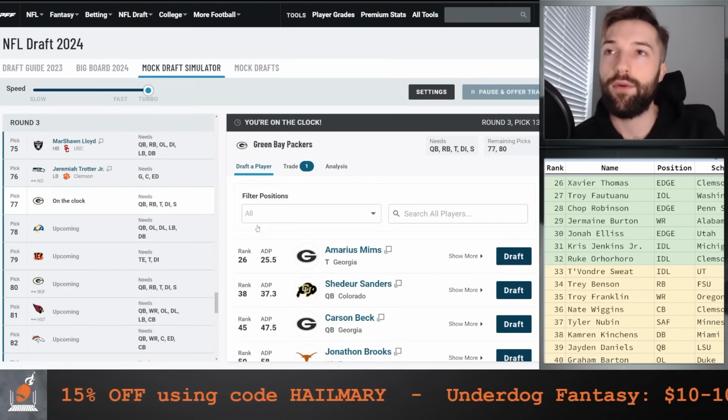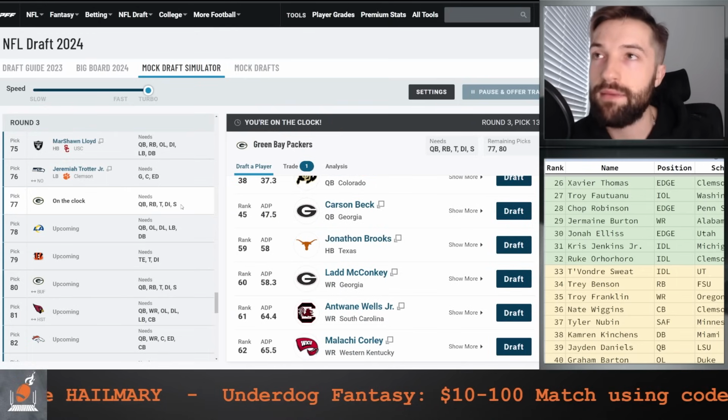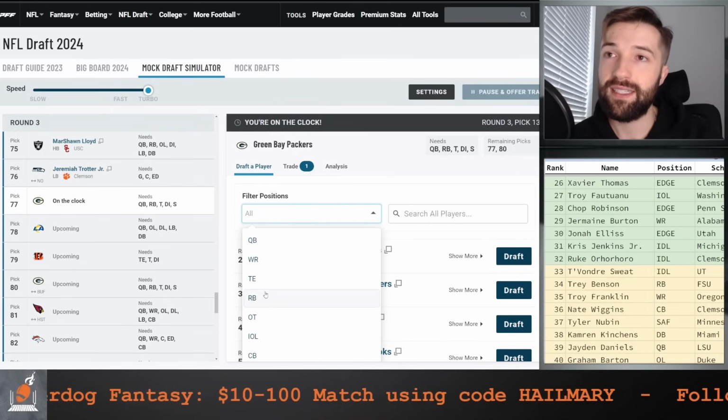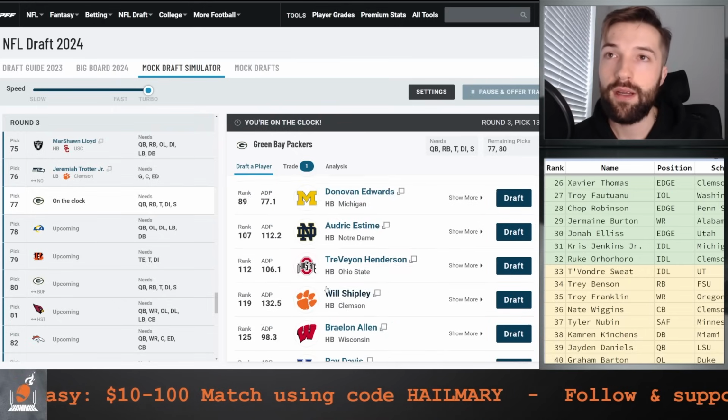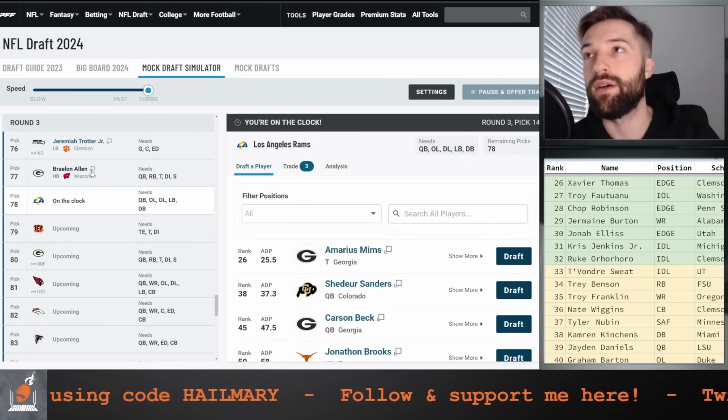At pick number 77 for Green Bay. We've already gone defensive interior. We've already gone safety. We've also gone running back. I talked about getting lightning and thunder. That is exactly what we're going to do here. We are going to get Braylon Allen, the other player who has declared for the NFL draft.